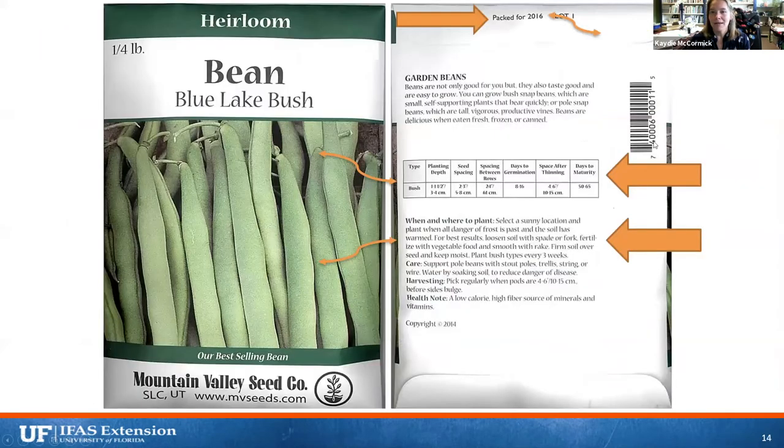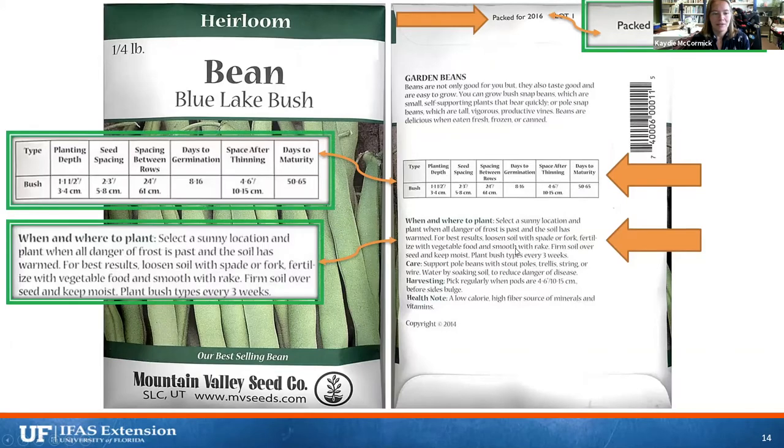And for our seed package up at the top, you can see the year that these should be planted. So these are 2016 seeds. Probably these are a little old to be planting now. Also, you have information on planting depth, date of maturity, so when you'll actually be harvesting, and how long it takes to germinate on here. And you have information on where and when to plant. So this tells you how to plant them and the conditions to look for.